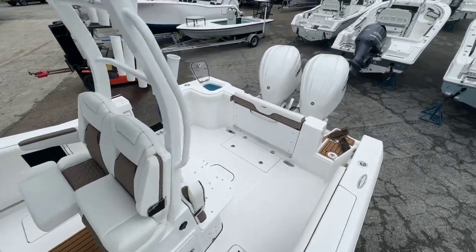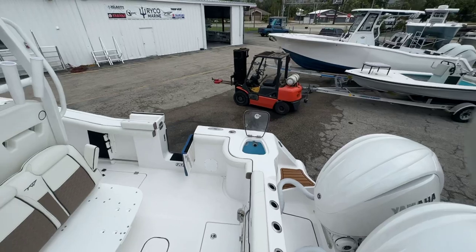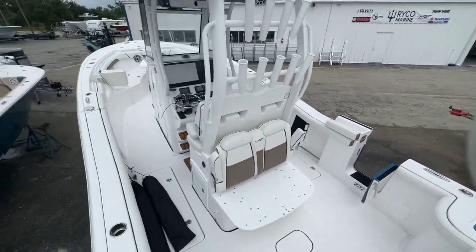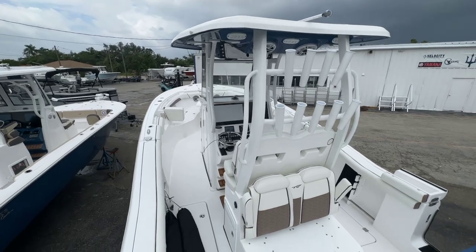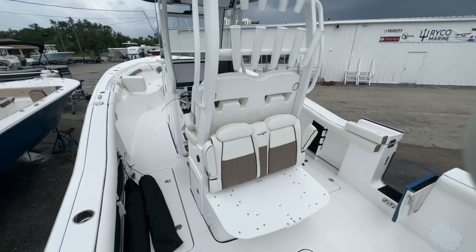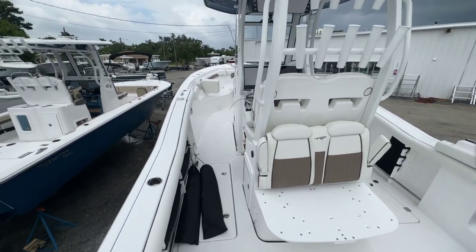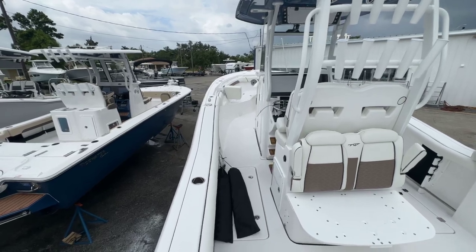Ship all over the country. I take trades. I've got financing. I've got insurance. The only thing I don't have is more than one of these models. So if you wait too long, we'll just have to put you on the waiting list. I got that too, though.